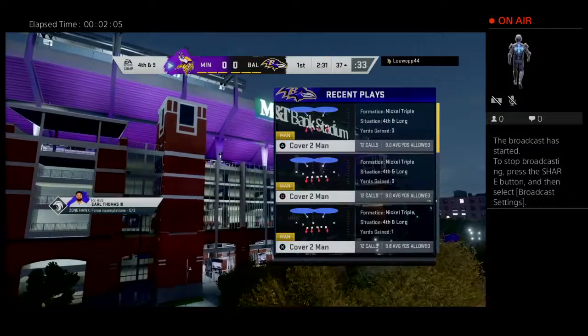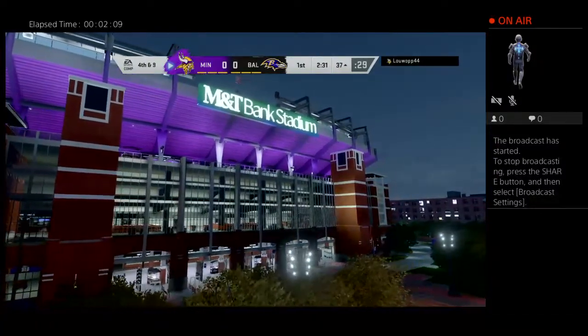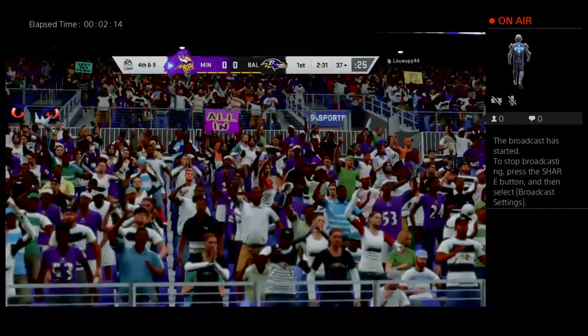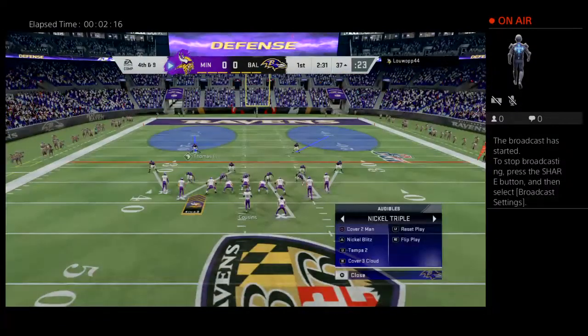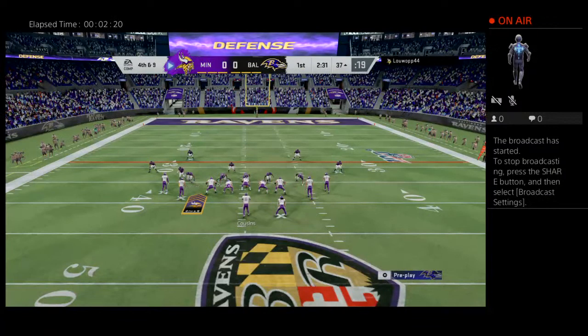Even without a ton of pressure in his face, it just shows how difficult it is to pick apart this defense. Those guys are sitting back, and they're not playing receivers as much as they're playing the eyes of the quarterback and when he delivers the ball. And on their first drive, the offense staying out there. They're going to go for it on 4th.